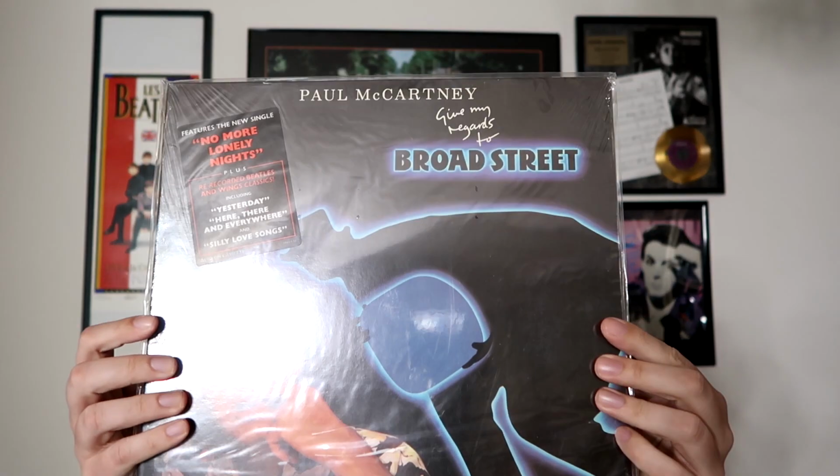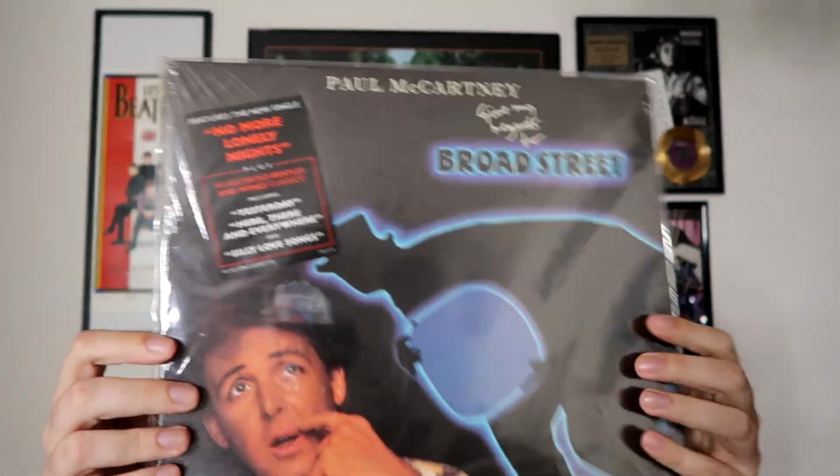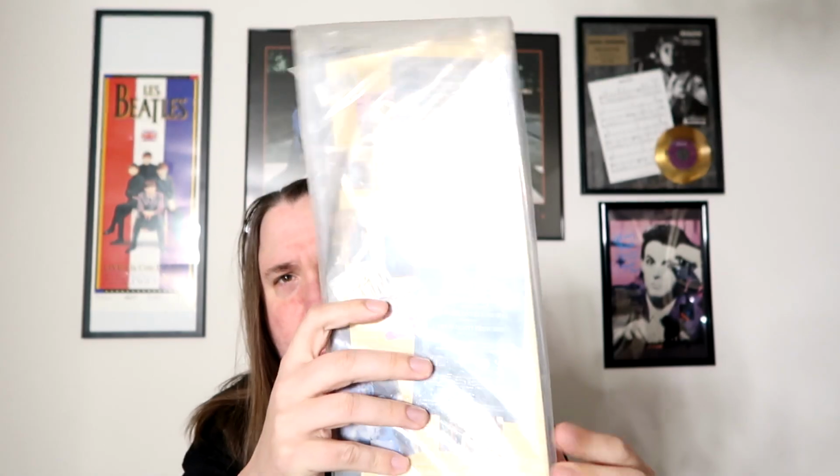So I'll go ahead and show you some of this again. I know you saw some of the pictures, but I just want to show you physically in real time. So there's the cover, the original hype sticker right there. We've also got the next version. No real particular order. That's a sealed long box right there for collectability purposes. We've got the cassette right here.